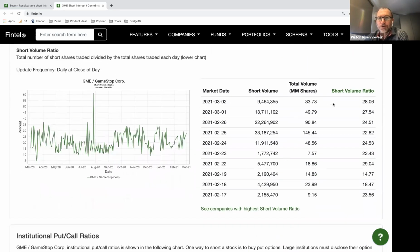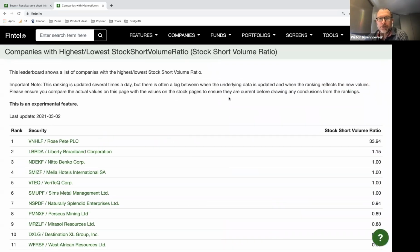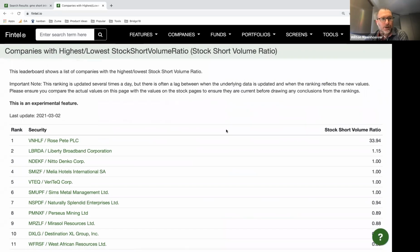We also can show you a ranking. So we rank these. If you click here, you'll be able to see the short volume ratios of these companies.